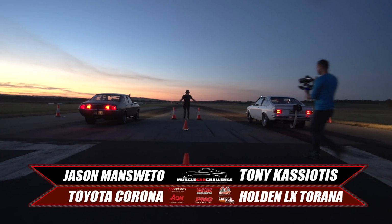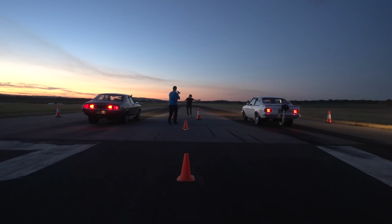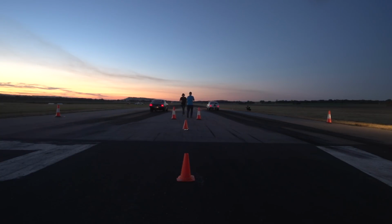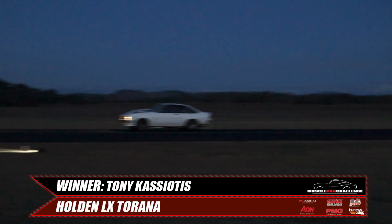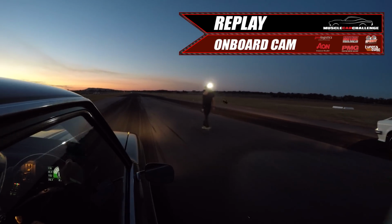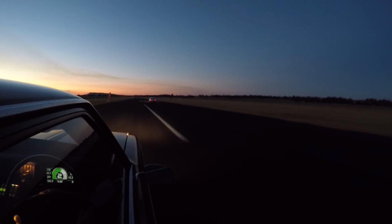Next pairing, Jason Mansueto at the wheel of Stevens Toyota Corona 7M GT under the hood, up against Tony Cassiotis in the ASG Motorsports built twin-turbo Tirana. A little bit slow on the light for both of them, but I don't know what's going on with the Corona there. Seems to have just stalled off the line, and that gives Tony Cassiotis an easy win in the Tirana. Let's have a look at the replay and see if we can work out what happened. It just looks like the Corona died and Tony was gone. Gone. And he is through now to the semi-finals.